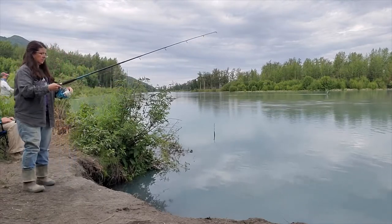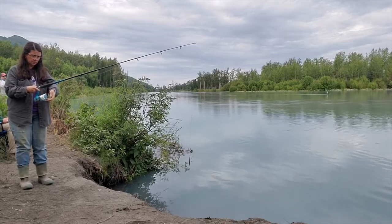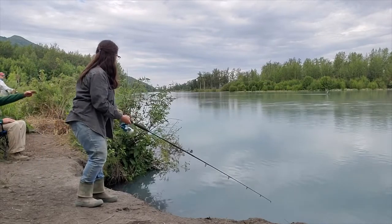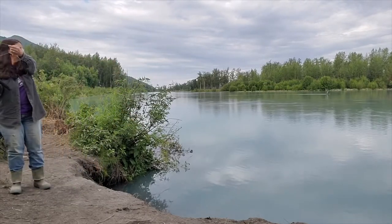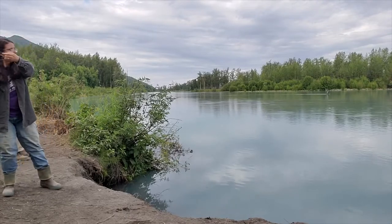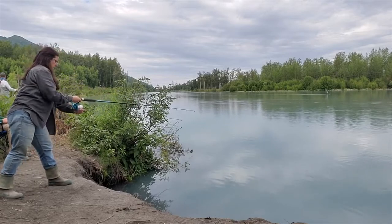I didn't get it up high enough. I didn't get it out there. That's as far as I want to reel it in. Yeah. So if your handle's down. It is. If it cracks, then you'll get it. Alright, let me get this over there. Good job.